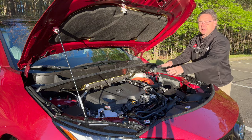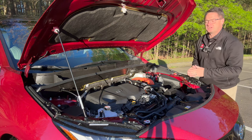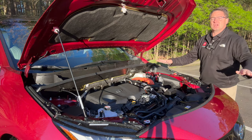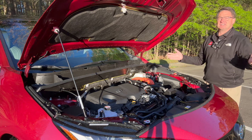Performance fast facts. This is 219 hybrid horsepower. Think RAV4 hybrid. 2.5 liter four cylinder engine with electric motor power. Ooh, this is nice. It's smooth. It's comfortable. It is a great, great ride. I think you should try it just to see what you think.